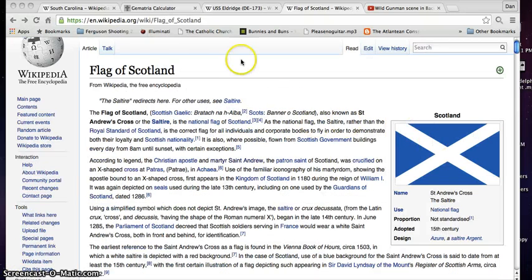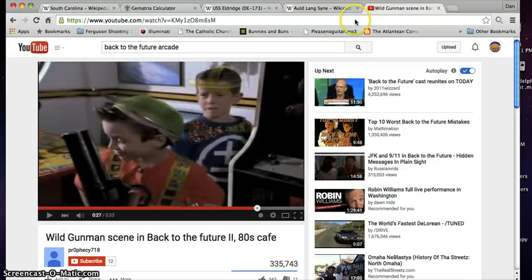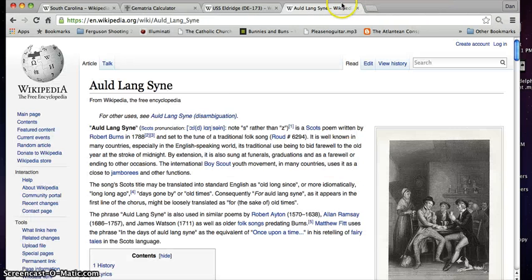And when I think of Scotland, I think of the Scottish Rite Freemasons. Also Scottish, the Great Scot in Back to the Future. Doc always says, "Great Scot," you know? And I talked about this a long time ago. The New Year's Eve song is actually by Robert Burns, who is a Scot, and he wrote it in 1788, which is 227 years ago.